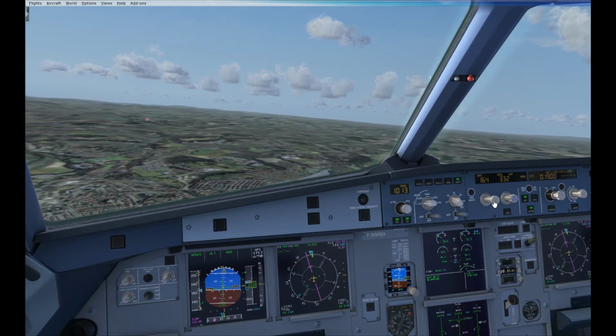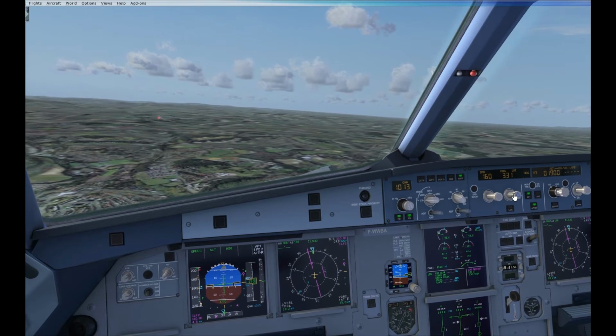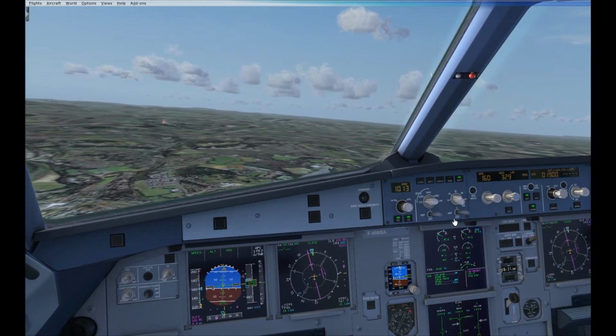American 1720, reduce speed. 3442, American 1720, good day. 645, maintain 3000.